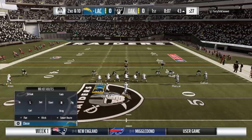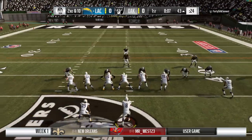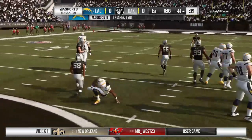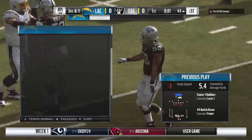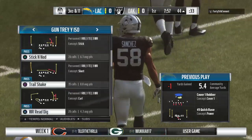Hurry up, here we go. On second down, they'll run with Gordon. And this time he's going backwards. So after the no gain on the last attempt, here they get him behind the line.